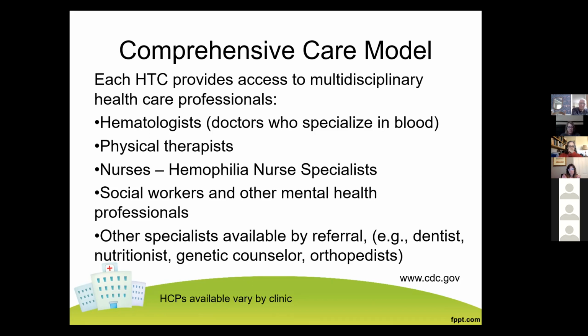To be designated as a hemophilia treatment center, you are supposed to have a hematologist, a physical therapist, a hemophilia nurse specialist, and a social worker available at all comprehensive visits. Those are the required specialists or healthcare professionals at each visit. It's great to have access to all of these other healthcare professionals to address all the needs of our patients.